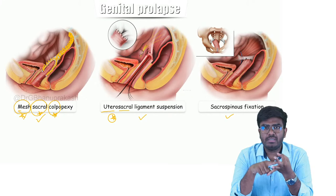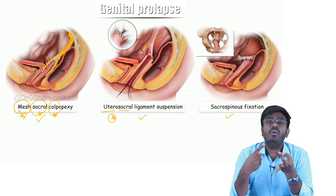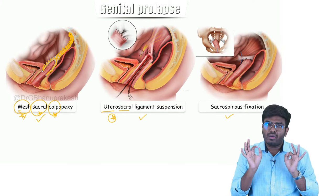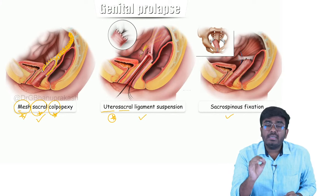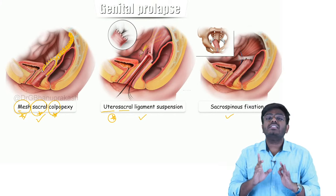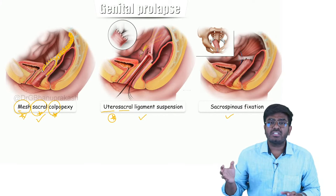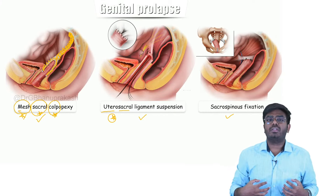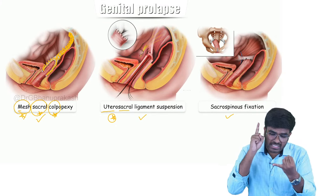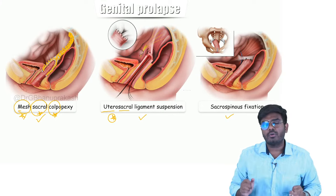Now, third clinical scenario. A patient who desires to have future menstruation, but doesn't want any future pregnancy. Simple. A female who desires normal menstrual cycles and doesn't want any babies in the future. Now, clearly, hysterectomy is out of the options. She wants to keep her uterus and her menstruation. This female is suffering from uterocervical prolapse and wants to have her uterus in her body. Now, what to do?